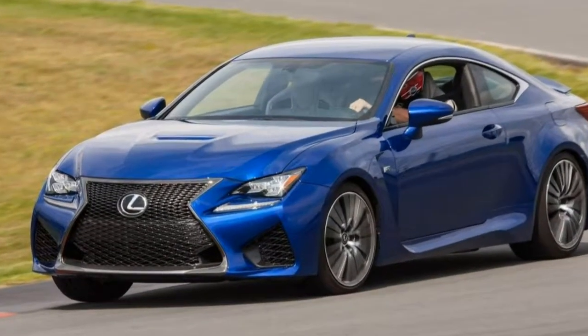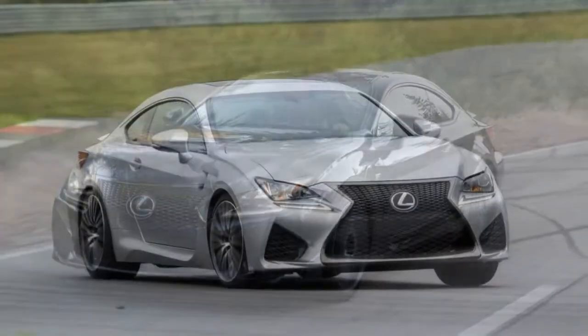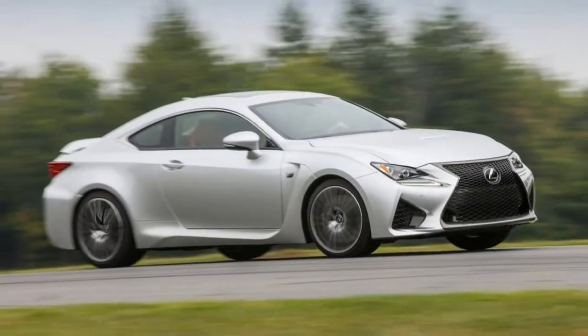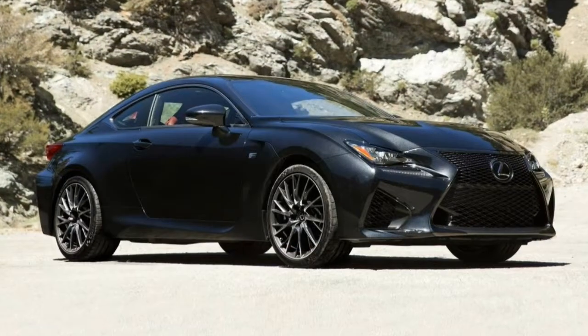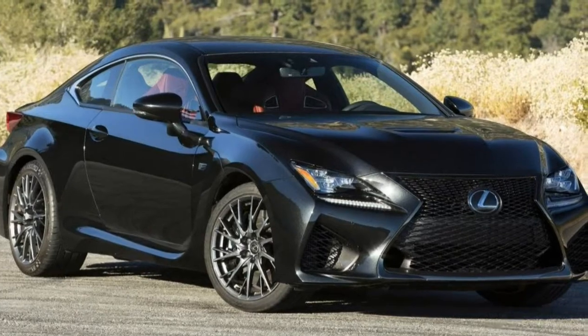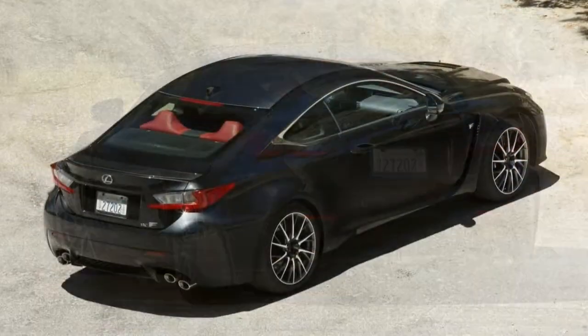2018 Lexus RC F review. Think of the RC F as a luxury car first and a performance car second, and you should be satisfied. 3-star overall. As high-performance coupes go, the 2018 Lexus RC F is not among the best.